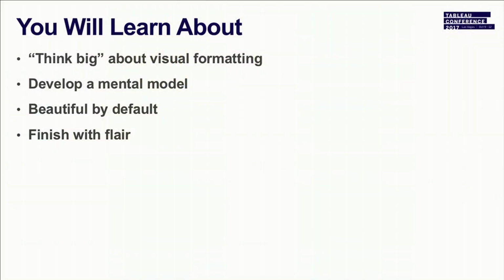All right, great. Let's talk about some of the topics we're going to cover at this intermediate level formatting session. We're going to talk about thinking big, starting with changes that are going to have a big impact on your visual formatting with a small amount of effort, and then getting more specific as you go. We hope you leave here with a mental model about when you make a change to formatting, what is it going to affect and what is going to be the impact of that.